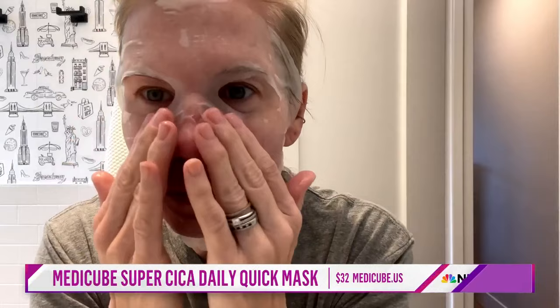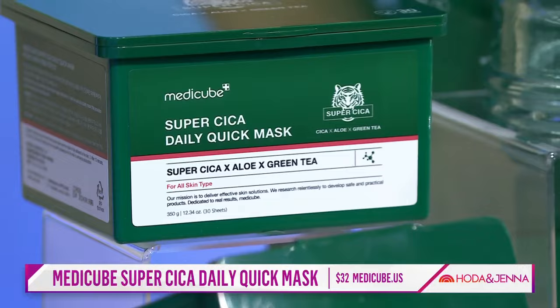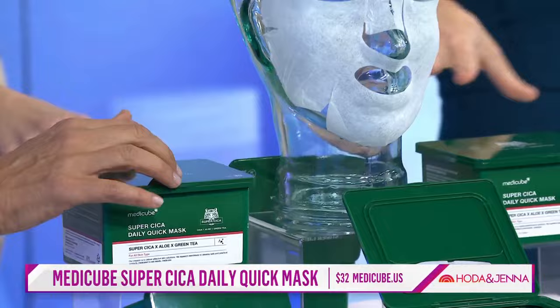We've got Sarah, who I said today looked radiant, and maybe it was the mask. So wait, it's just 60 seconds in the morning, and then that's it? You rinse off and then apply all the rest of your stuff? I love a sheet mask. Stand by these. Yes. Okay.